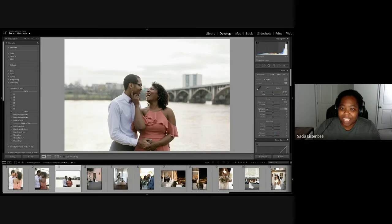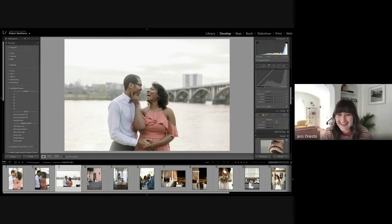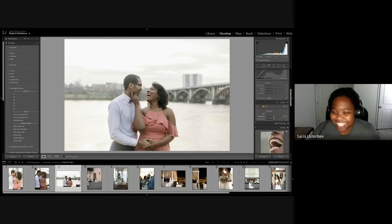Here, I might drop that just a little bit just because of the sky and because I'm going to play with their skin tones anyways. I'm going to bump this exposure. Probably drop the contrast a little just because that light is so weird. And probably bring that up a little bit. And now I'm happy with the overall image, but this is so funny to me. I don't know why it's like that. This looks so funny to me.